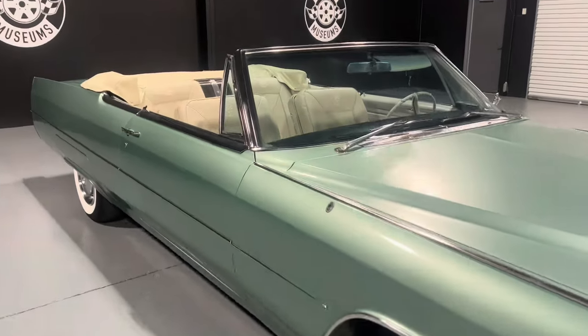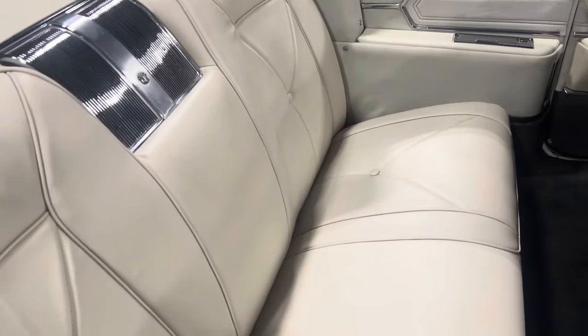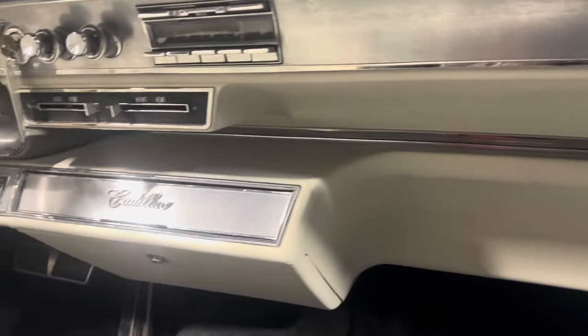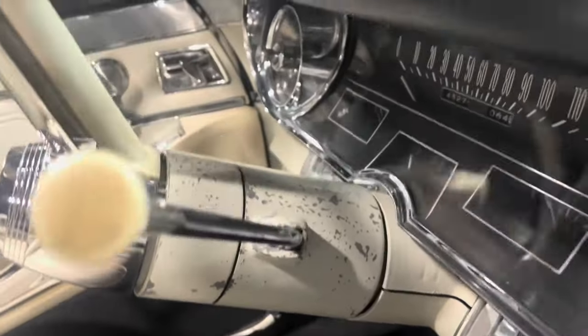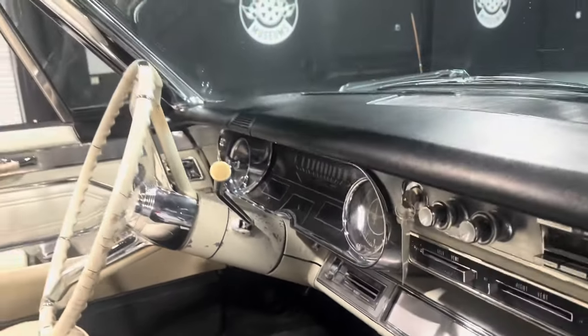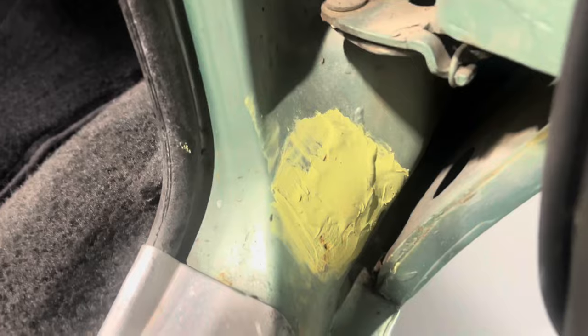Check out the interior. Seats have no rips or tears in them. It's in great shape. Column got a little bit of scuffs and stuff. It could be touched up, but a classic like this, you wanna leave that just like that, fellas. It's up to you. Check it out. Right here, looks like somebody might have done a little patch up work.